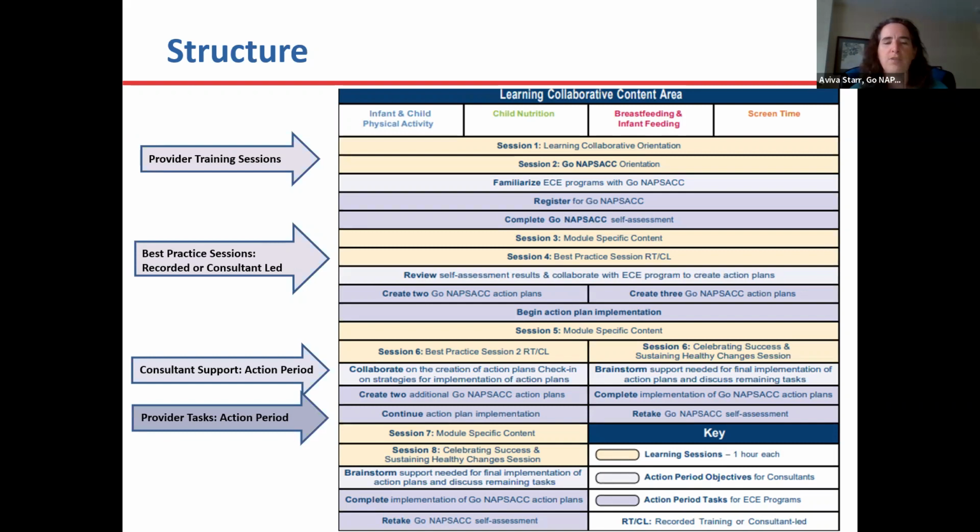On this chart, you also see the dark purple, slightly darker purple. That is the task that the provider is taking during that action period. Whether you want to think of that as assignments or whatever, it's moving them through that process from taking the content that they learned and the conversation they've had with other providers in the learning sessions and putting it in action in their program. So they move on. Session 3 and 4 are much more content-based, as Khaleesi mentioned, with lots of interaction and time to discuss as a group.